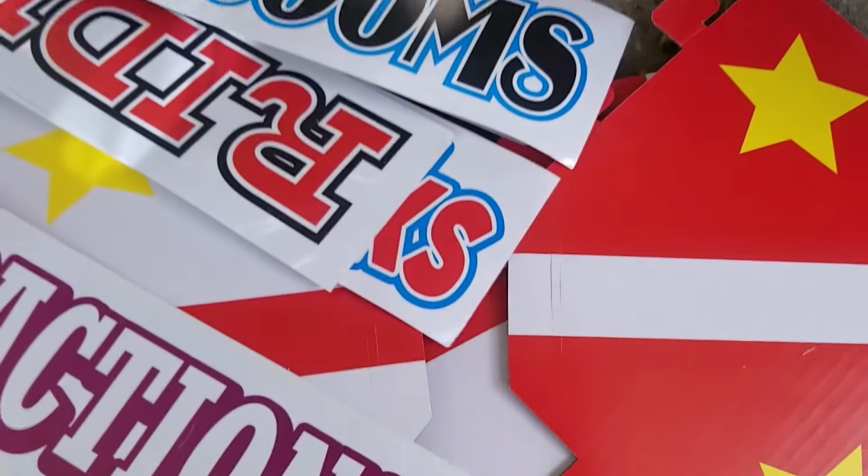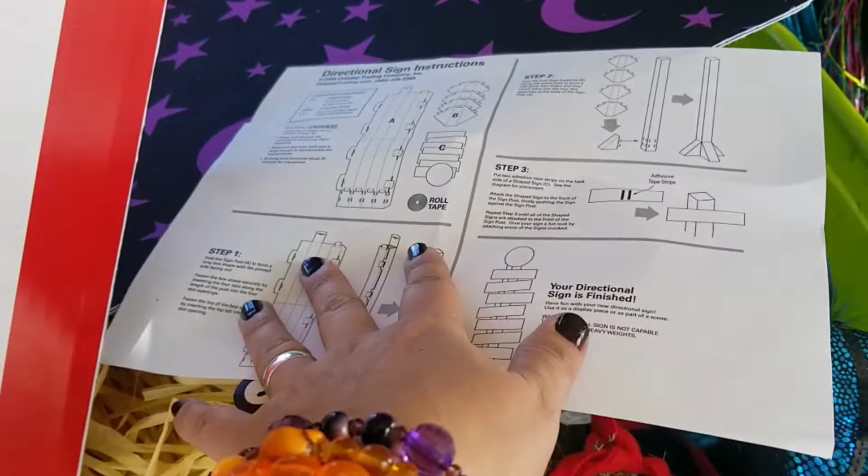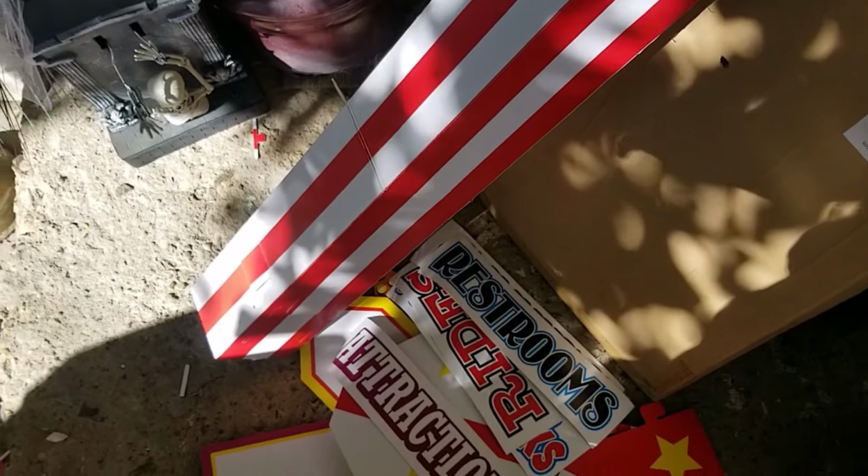Who remembers these cardboard things that we found in the party store dumpster ages ago? These were actually the inspiration for us doing the spooky circus this year, was all this stuff. So here's the instructions. Slowly but surely I am putting these together. Again, here is another problem. These are all cardboard. How am I going to do this?